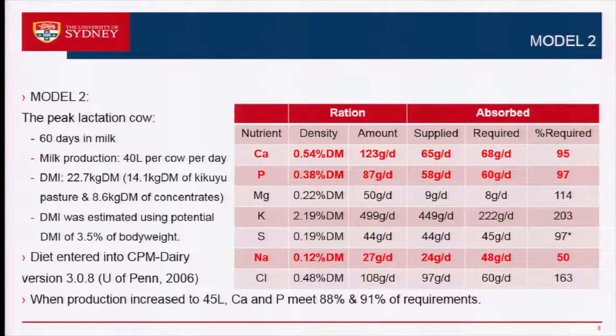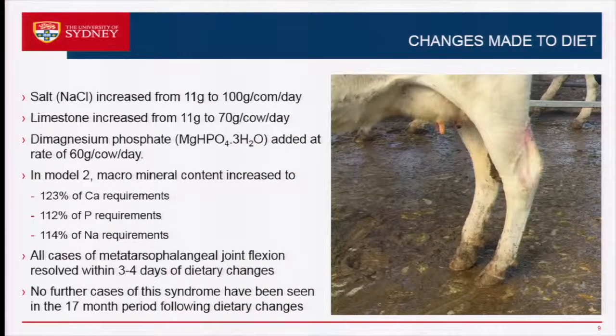So I'm starting to think, right, the macro mineral content of the diet is probably okay for the average cow, but it's probably not quite okay for the peak lactation cows in this herd. So I used the model to then work out, well, what should I advise the farmer to do? What corrections do we need to make?